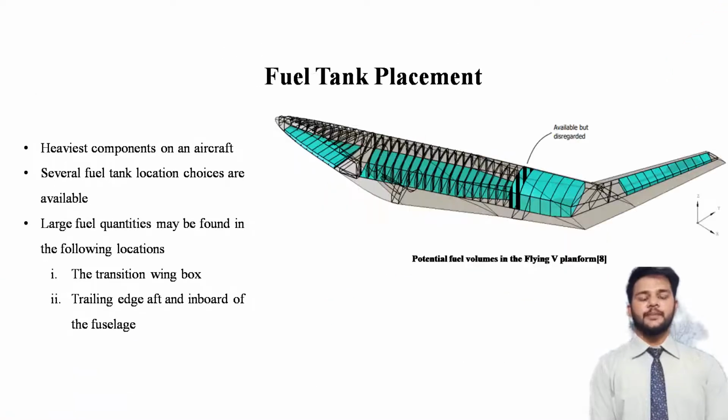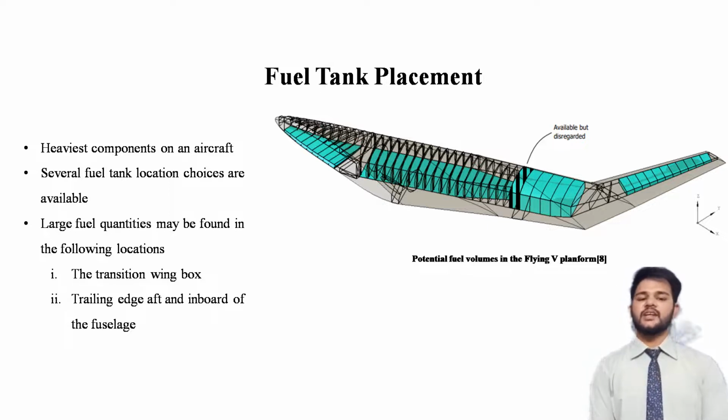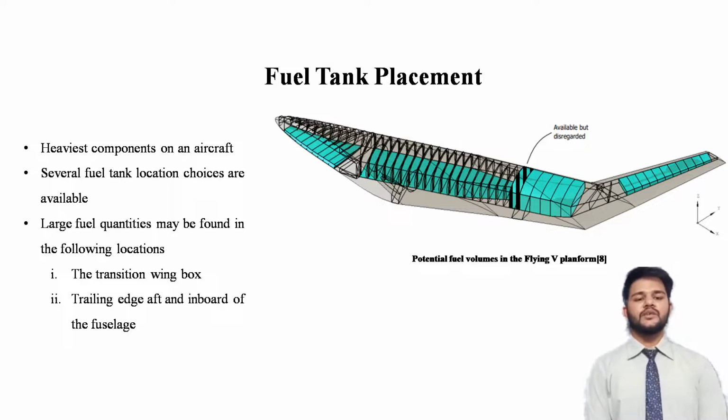Next is fuel tank placement. Fuel tanks are one of the heaviest components on an aircraft. The Flying V design offers several fuel tank location choices, as can be seen in the figures. Large fuel quantities may be found in the following locations: the transition wing box, trailing edge, aft and inboard of the fuselage.